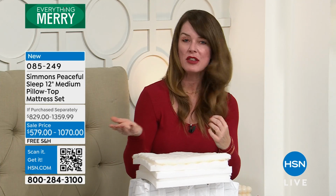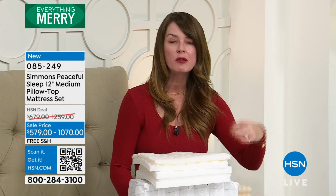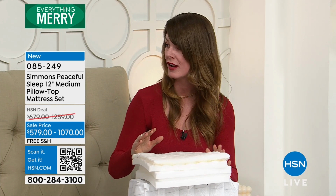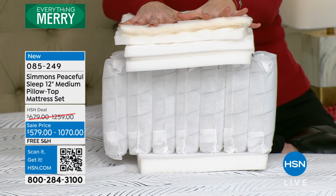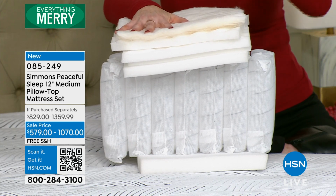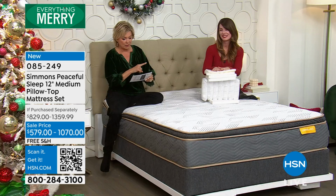Because again, for this price point, you're usually sacrificing support. You might get 400 or 500 coils in the marketplace. You might get 1 or 2 layers of cooling comfort. But 800 of our pocketed coils and 5 layers of pressure relieving foams, and you're saving hundreds of dollars. Well under $1,000 is pretty unheard of. Let me give you an example today. I'm so glad you noted that.